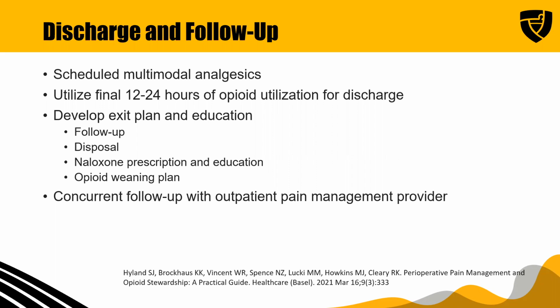And this is where we also want to ensure that weaning plan of that next 4 to 7 days, our initial follow-up is, and then over the 6 weeks, what that dose tapering plan looks like.